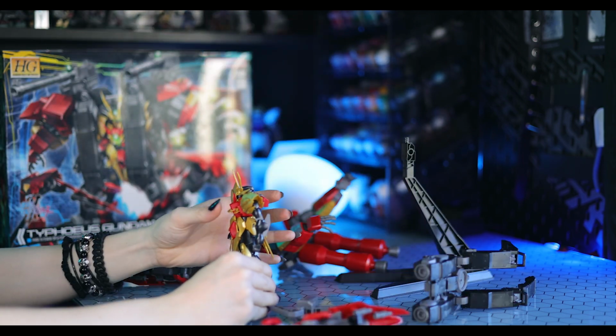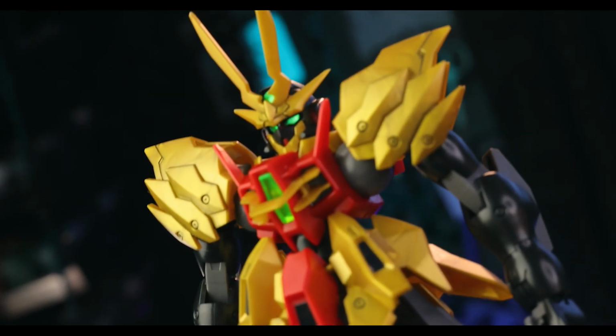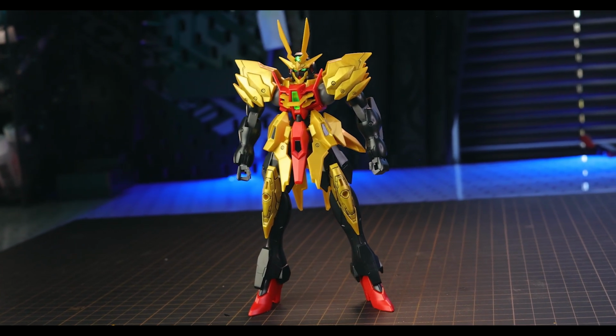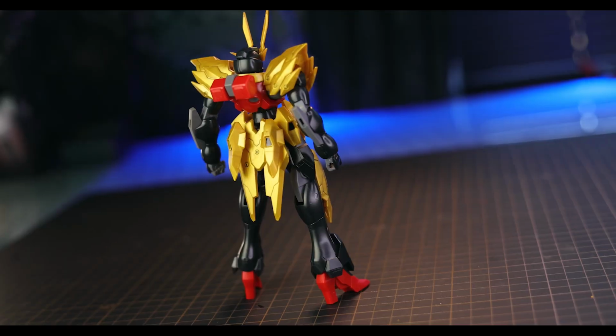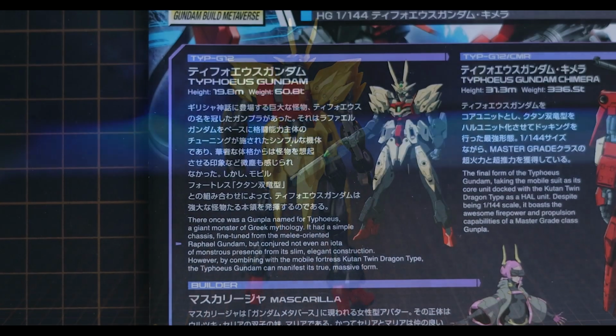So first up, let's check out the high-grade Typheus. So jumping on into the aesthetics now, we're going to be starting off with the high-grade Typheus Gundam itself, the actual mobile suit. Now, there is a little bit of information in the manual about this right here and what it says, and you can pause this whenever you want to read it yourself.